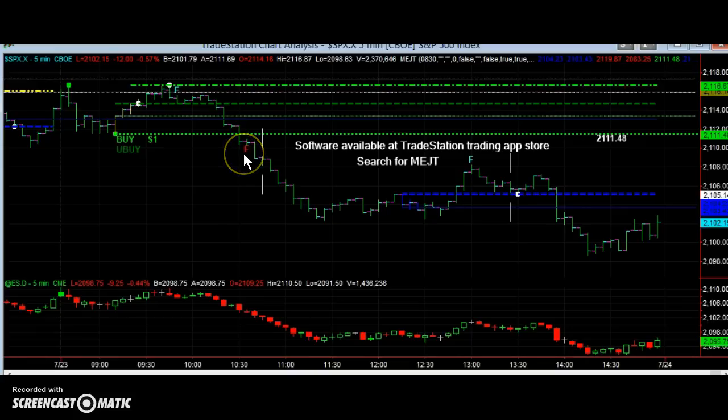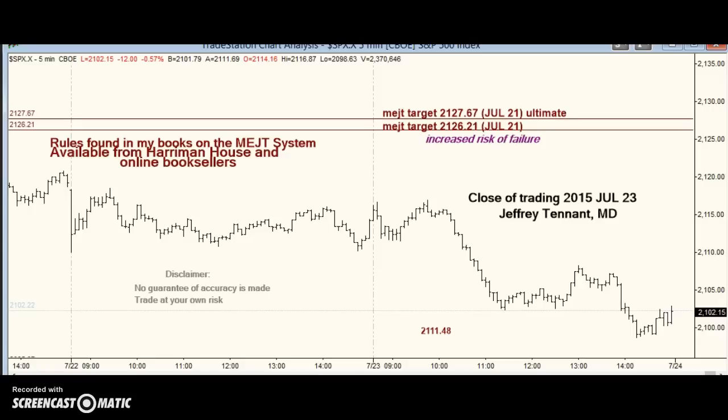That happened. Once we dropped, MEJT said it's a false move, calls for a return to 2111.48, most likely by early Monday. It also said this rally was false and prices would return to this line, which was support for a little bit. Well, are we going to see 2111.48?